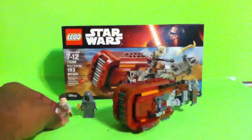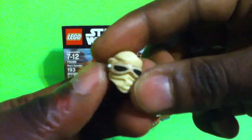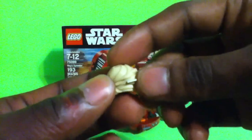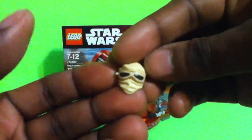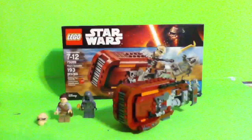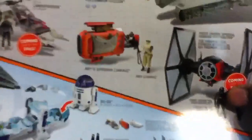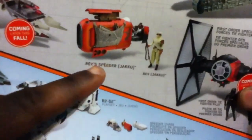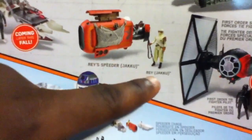But yeah, great figure. Comes with 2 head pieces. Comes with her little sand mask with the goggles. There you see it. And you can take that off and put her hairpiece on it. And another reason why I say that she could possibly be Han Solo and Leia's daughter is because of the way she wears her hair. Padme wore her hair in 2 or 3 knots or buns or whatever. And so did Leia to a certain extent. Now you see in her hairpiece, she's wearing her hair like that. That's a picture of Rey's Speeder.